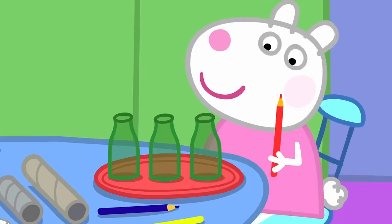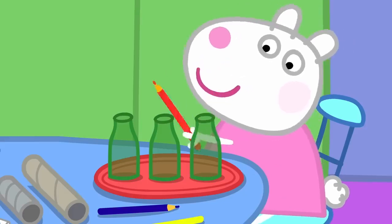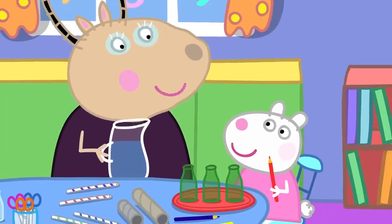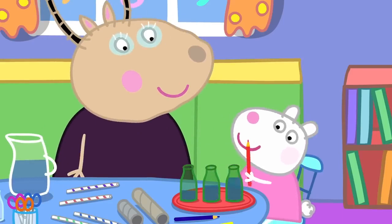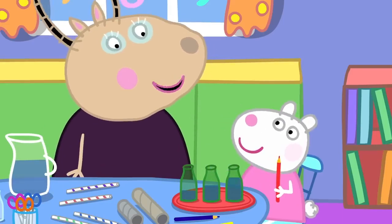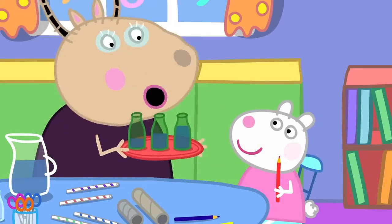Susie has some bottles. These make a sound if you tap them with a pencil. Yes, and if I put different amounts of water into the bottles... Now try it. The water makes the bottle sound different. That's right, Susie. You can also blow across the bottle tops to get a sound.